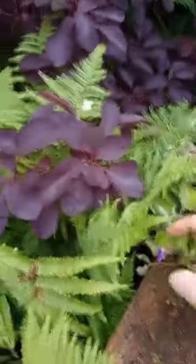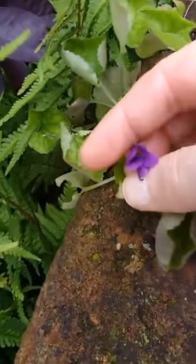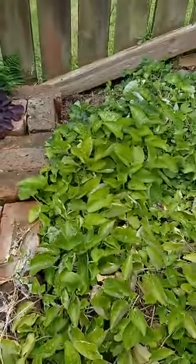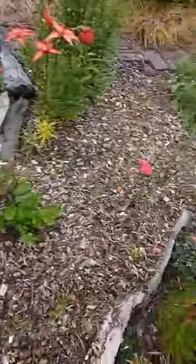Alright, oh look, we've got an unseasonable violet here. So, just one. Focus. There you go. Yeah, it's good to be in here. Yes, it's a little bit sunburnt now. Violets don't really like the sun.